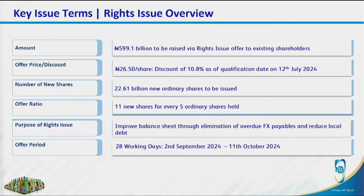And shareholders who were in the books as at the 12th of July are the ones who qualify to participate in the rights issue. Again, I'm talking to a knowledgeable audience, so you know how these dates are set. As at that 12th of July, when we notified the NGX, we were trending at about a 10.8% discount in terms of the price that we had set. So that also explains why we have the 26 naira 50 kobo that we set there.